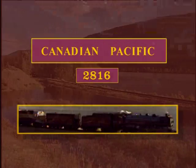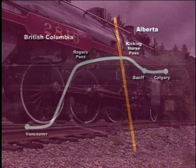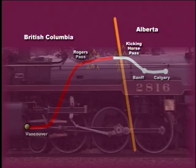Our travels begin in British Columbia, Canada, in May of 2002. Canadian Pacific 2816, a non-streamlined Hudson built in 1930, is making a special run from Vancouver, BC to Calgary, Alberta.